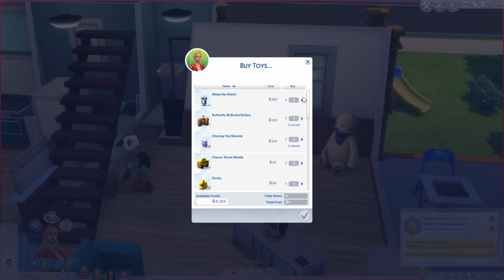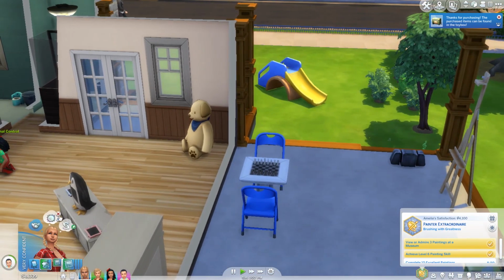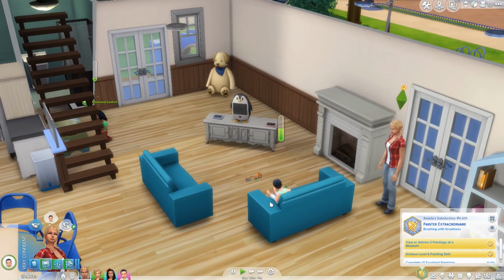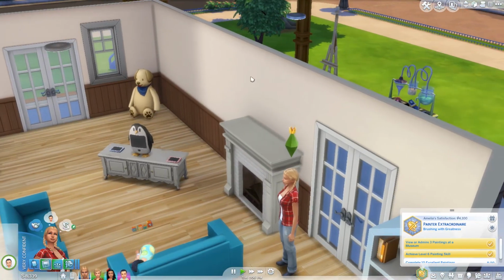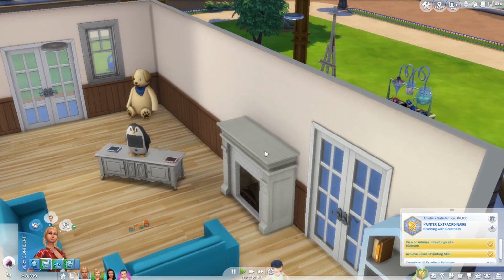Which ones do? Well, we're not going to get a robot. It's too expensive. We'll get a classic wood mobile because we don't have any and it's only 20 simoleons. And then she got 50 for that. And we're not going out to the city right now. And you're going to do another realism, large.